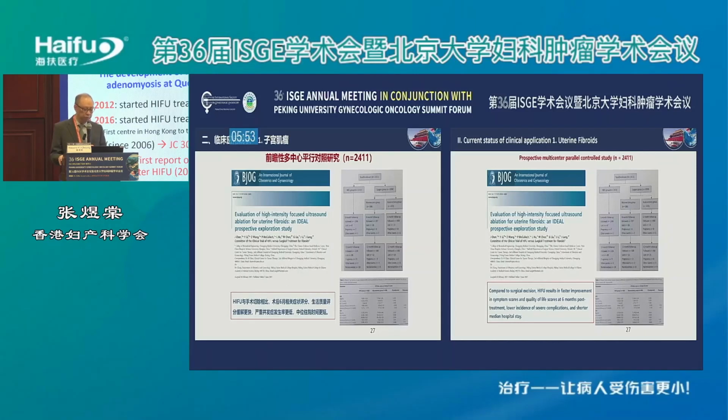We also published the first report on the measurement of AMH level to measure the ovarian function before and after Haifu, and we reported that in 2016. And we also presented some preliminary clinical outcomes on the treatment of fibroid and adenomyosis in 2019 and 2022, respectively. So this is the summary of what we have been doing.